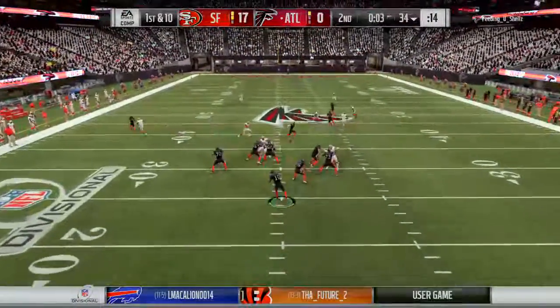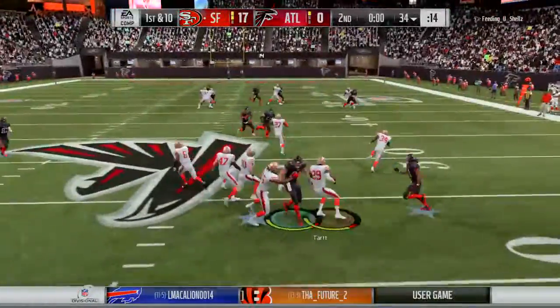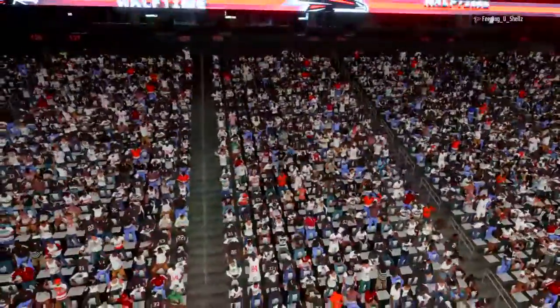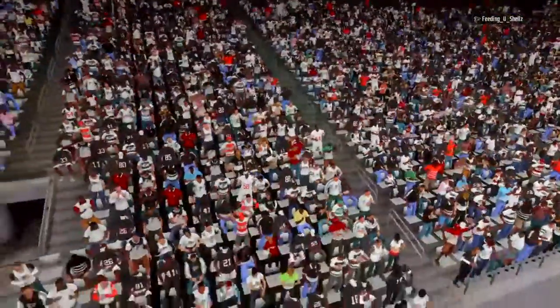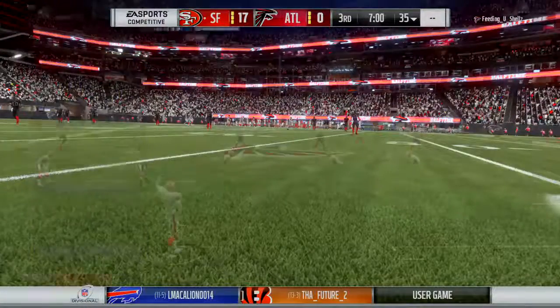They'll throw now on the final play. Into double coverage, and it's intercepted. Picked off by the safety, Jarquiski Tart. And his guys will take over at their own 44-yard line. We now proceed to the start of the second half.